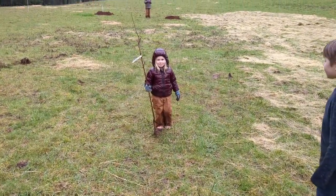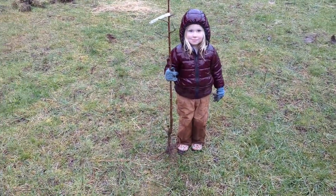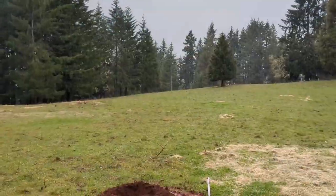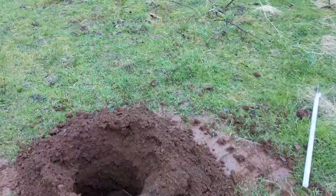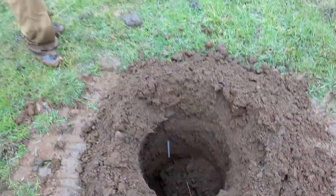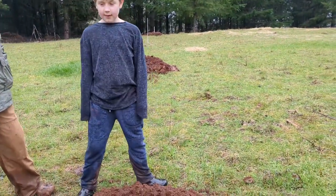Ivy has been wanting to carry around her baby tree, and she's wanting to plant it. Are you ready to plant your baby tree? Hey, it's been interesting. The different holes have different kinds of soil profiles. This one's pretty decent. A few of them have a yellow clay layer. Some of them have decent brown soil.